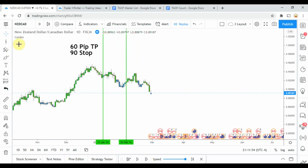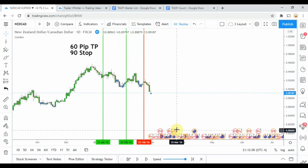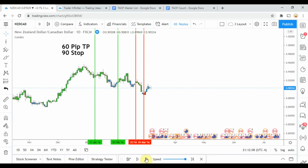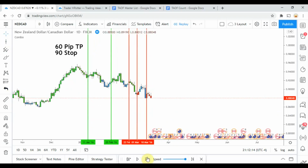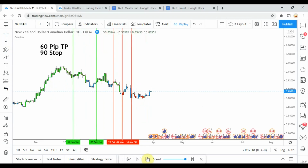And so you can kind of see how this is functioning. There's one right there, a long signal, but unfortunately that one drops out on us rather quickly. Then we get a short signal right there, kind of the same deal. Almost immediately it spikes up and stops us out. Another short signal right there. Go ahead and play it forward.